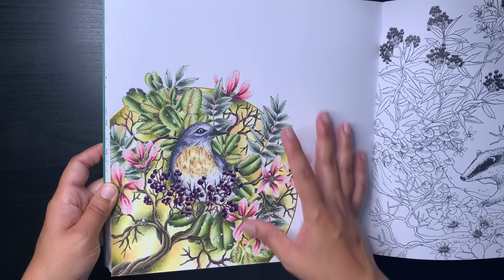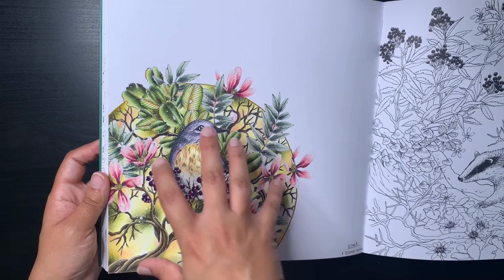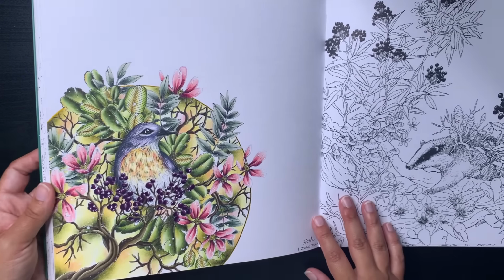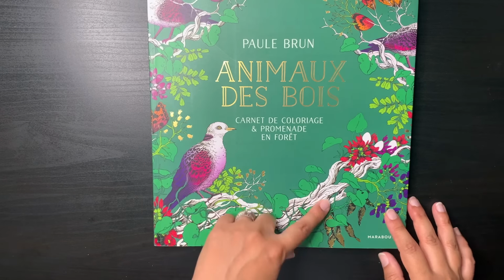And I don't feel the need to cover the entire page these days for the background. I like that it's just that little bit that's got color on it. I don't feel the need of having to cover the entire page. Really enjoyed that. So that is Paula Brun's Animaux des Bois.